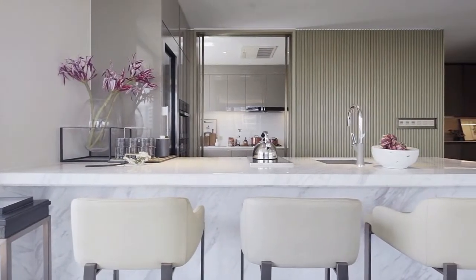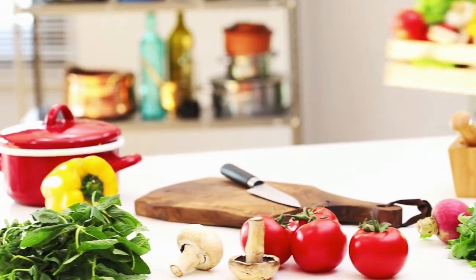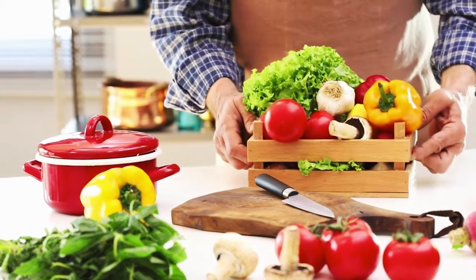Today, we'll talk about modular kitchen ideas. Hopefully, the pictures presented will provide inspiration for all of you. Let's just get started.